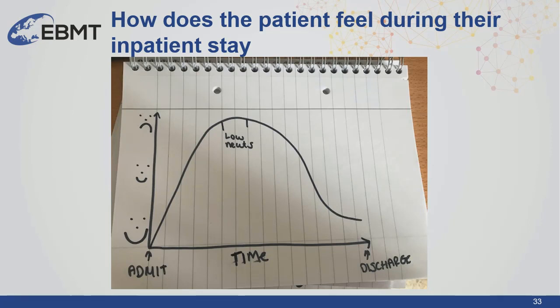Often my patients say to me, Izzy, when am I going to feel at my worst? And I answer that question by using an FBC as a marker. My answer is when your counts are low. You can easily pick up infections. So let's have a look at this chart. It's not something scientific, it's something I just drew. So when we admit them, they're often feeling okay.